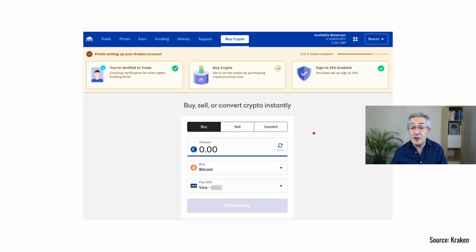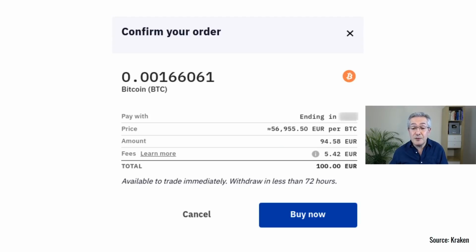The same is true on Kraken, which is that there's a basic interface which looks like this. And again, if I fund it with my Visa card, it actually forces me to buy it in euros, and the fee for that transaction is over 5%.